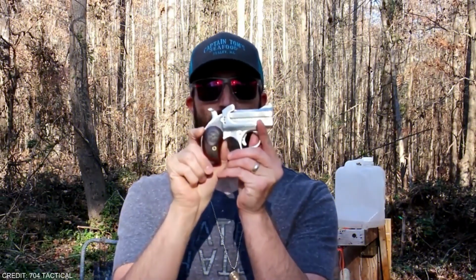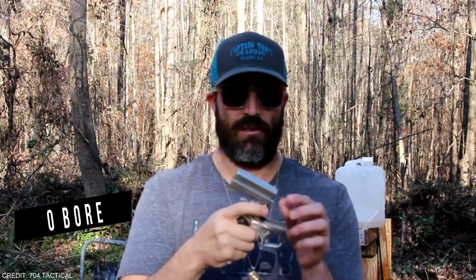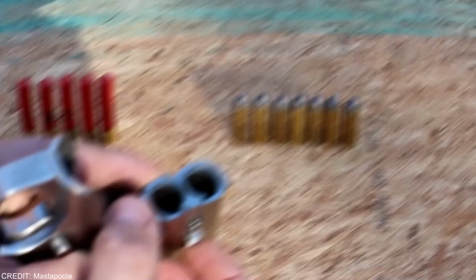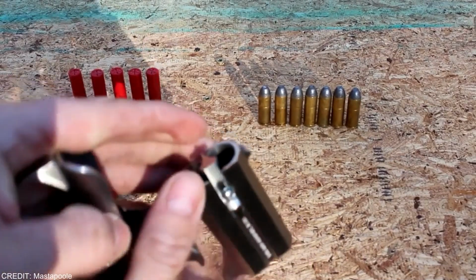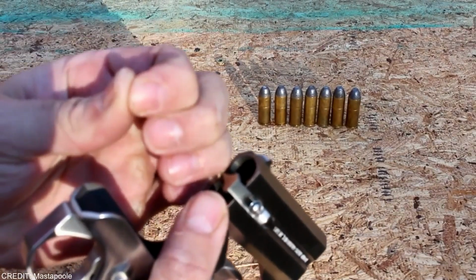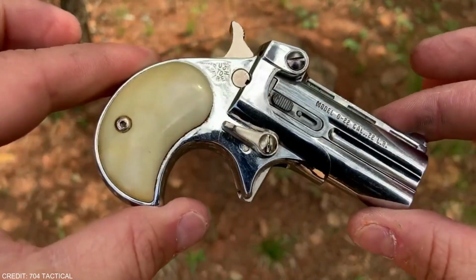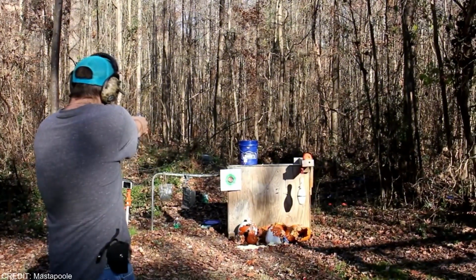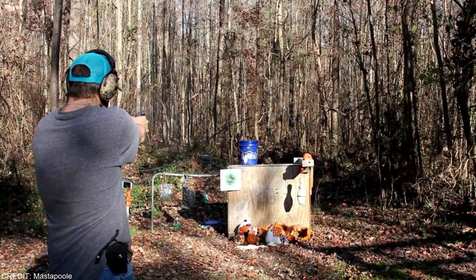You can get them in sizes ranging from 9mm to 410 bores and even 4,570. But they are among the worst concealed guns you can carry. The first reason is that they are only loaded with 2 rounds. This means you have 2 opportunities. Even larger rounds come out slowly because there is no real barrel, but you only have these 2 rounds to solve whatever problem you're facing.